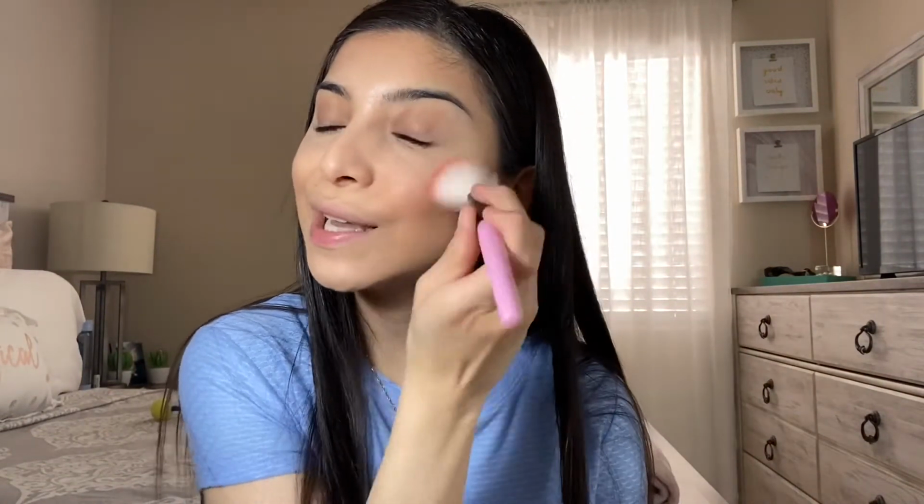Blush, I'm gonna go in with my Innisfree Satin Touch Blush, and this one is Satin Coral. Applies to my cheekbone area, just so it can stand out a little. I've been breaking out lately, guys. Look at that. Crazy. I tried this new skincare product and honestly I am not loving it.